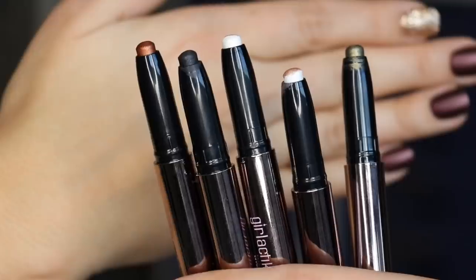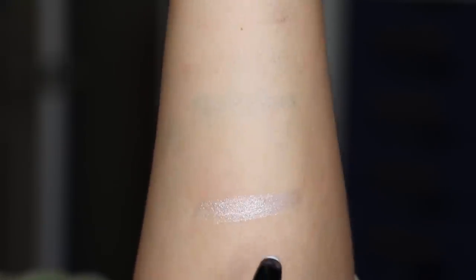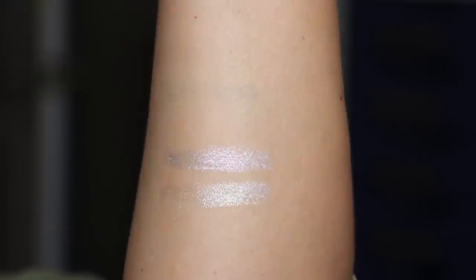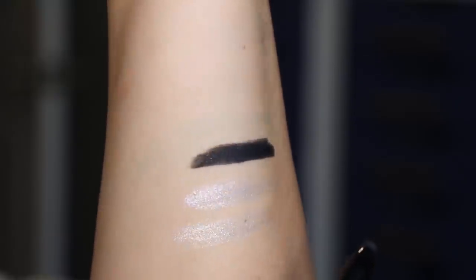There are 10 shades, 11 shades in this collection, 2 of which are iridescent shimmery shades that you can use to transform your shadows. One is a deep matte, a very inky black shade, and then the rest are metallic shades that really are true metallics. It's not those that you're going to sheer out, and you're going to see a lot of shimmer in it.